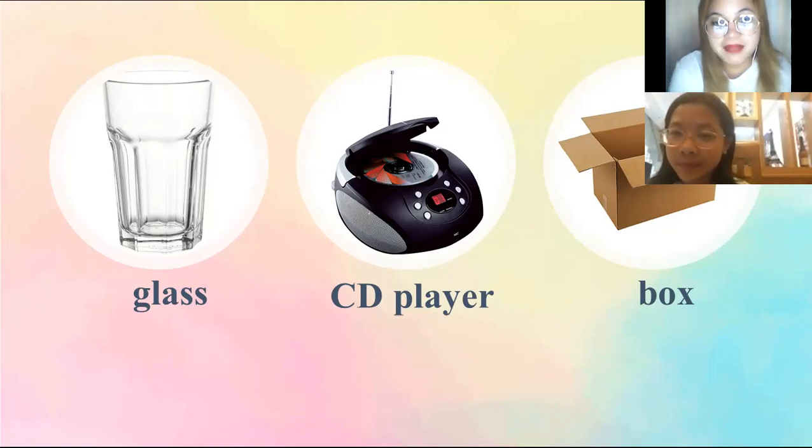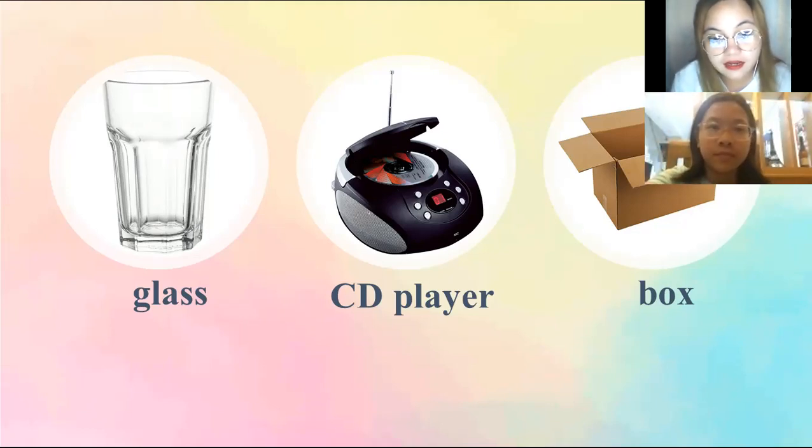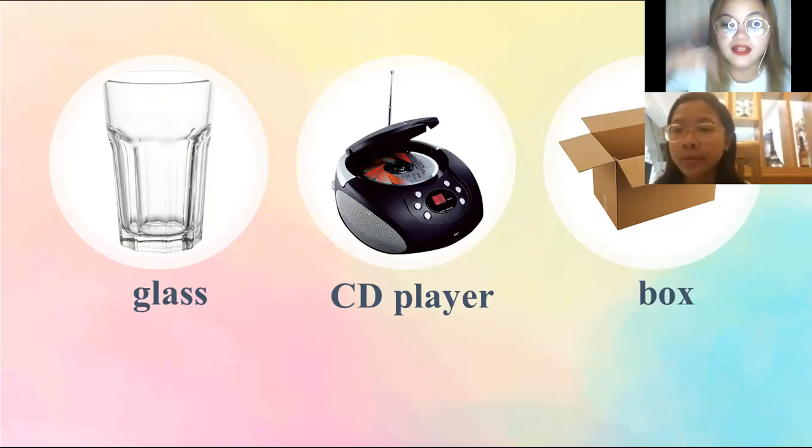Next one is a CD player, okay? Do you have that, Laura, in your house? No. Yeah, because an appliance is something old already. We don't have that right now because we have internet. We have YouTube already. Okay, so before, Laura, you used that CD player, which is like a radio. You put the CD inside it, and when you play it, the music will play.